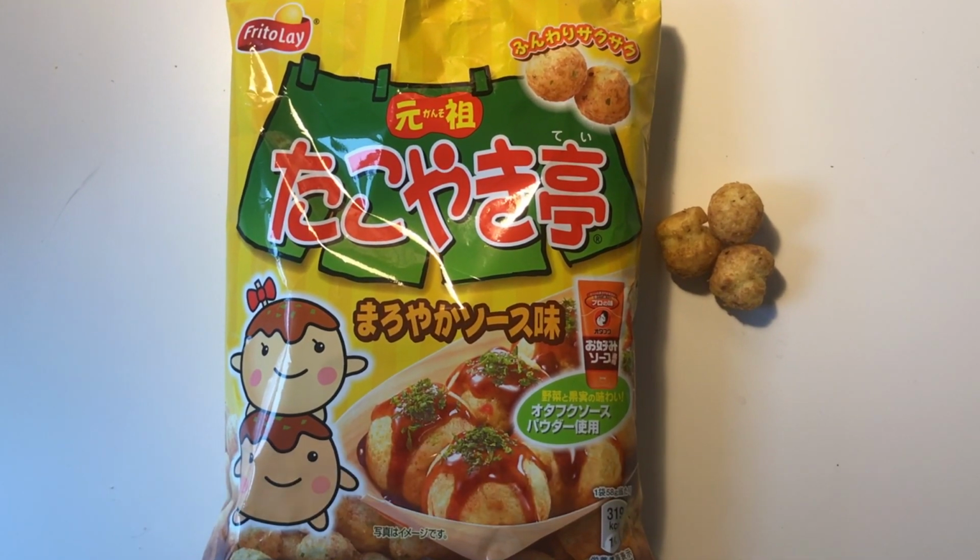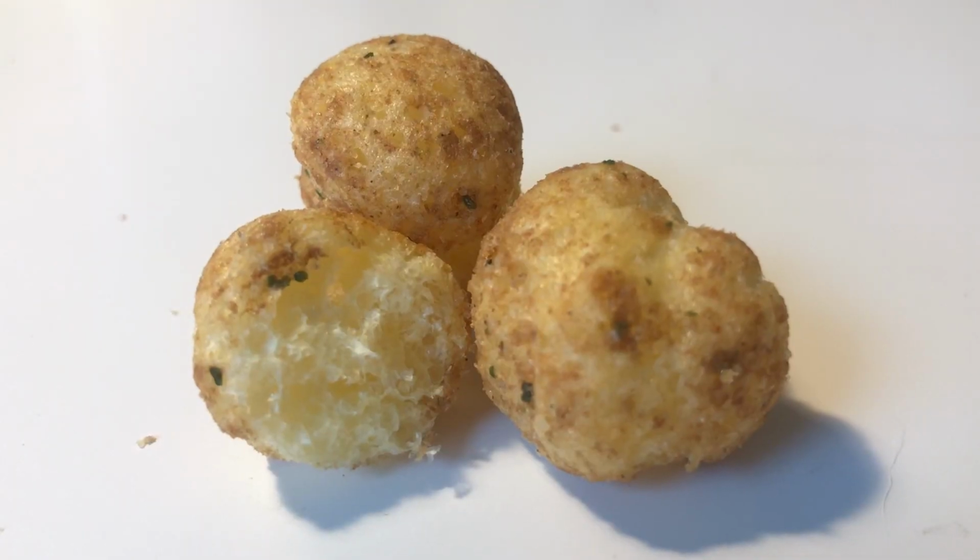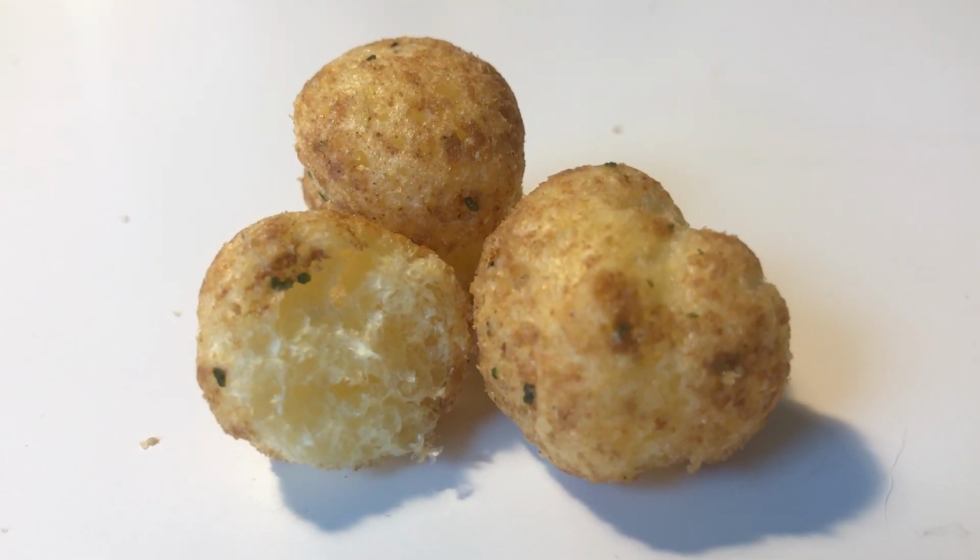Takoyaki teriyaki sauce flavor. It's gonna be like takoyaki, if you've ever had that snack, that appetizer typically at your typical Japanese restaurants. Let's open the bad boy up here. It definitely smells of the spice. As you can see, it's got a nice coating on it. Looks a lot like a tater tot. I doubt it's gonna taste that way though.